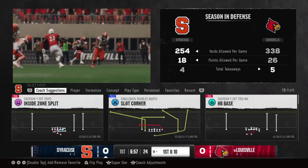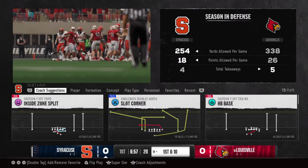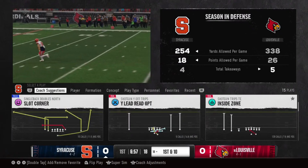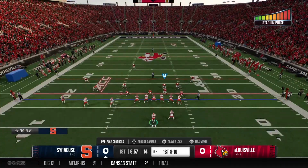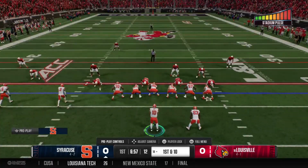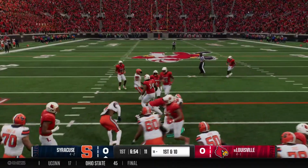And here comes the big fella, a staple of this aerial attack, Jesse. And he's a guy they can line up all over the field, David. There's matchups out there waiting to be taken advantage of. Yeah, and it's so nice to be able to do that. It makes it easy to play quarterback when you can feature a guy like this that's fast, big, and strong.